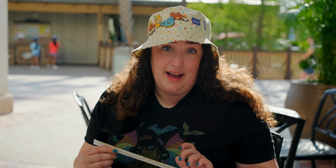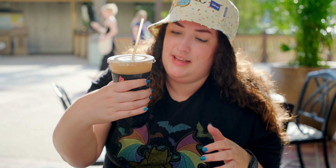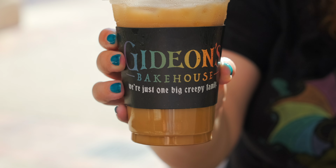I want to try it with the coffee because this is a butterscotch cookie butter coffee, which we haven't had before, and the cookie together. So they're sort of like the same flavor profile. Give it a little stir. And it has a cool Gideon's Pride coffee sleeve. It says, Gideon's Bakehouse, we are just one big creepy family.